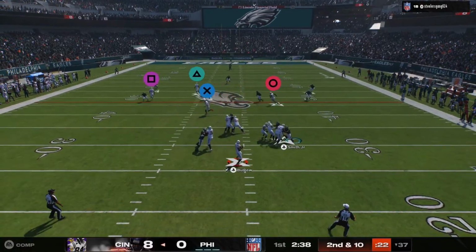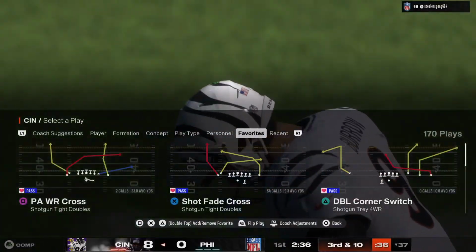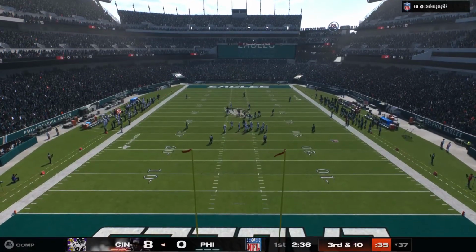Burrow here on second down. Hit as he throws, and it is incomplete. Just couldn't deliver that one the way he wanted to. Not really sure if there was much there anyways. We do know it'll be third down.